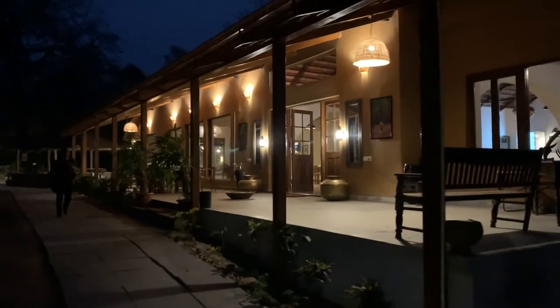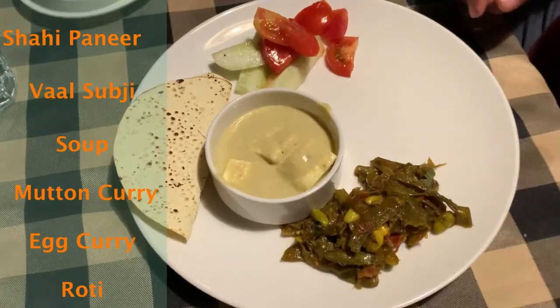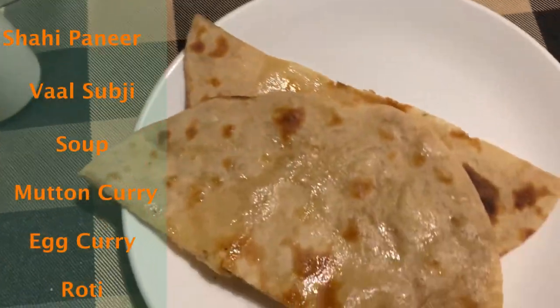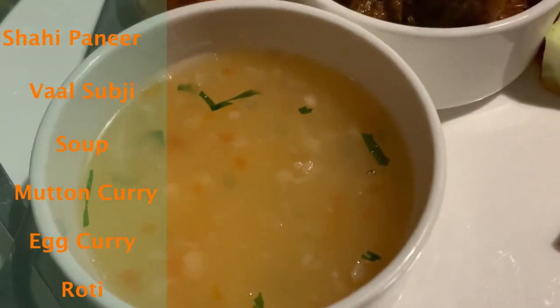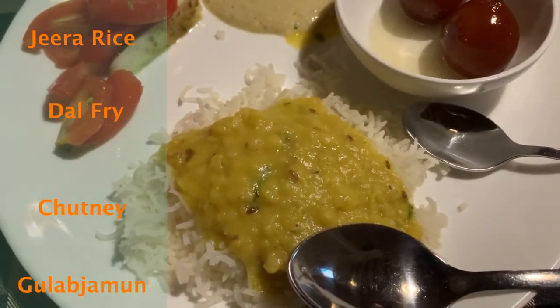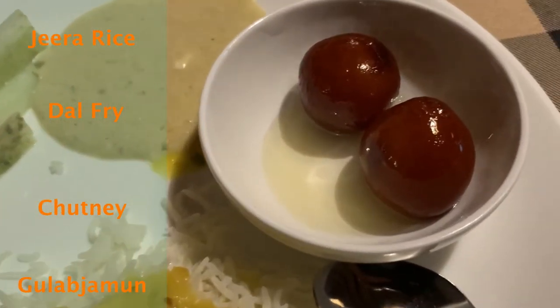So guys, we are here for the dinner. And as lunch, the dinner menu is also really awesome. Let me show you the menu. So we have paneer, salad, soup, roti. Then we have mutton, then egg, and I have taken the soup again, and the roti. The second part of our dinner is rice and dal. Pretty simple one. Salad.